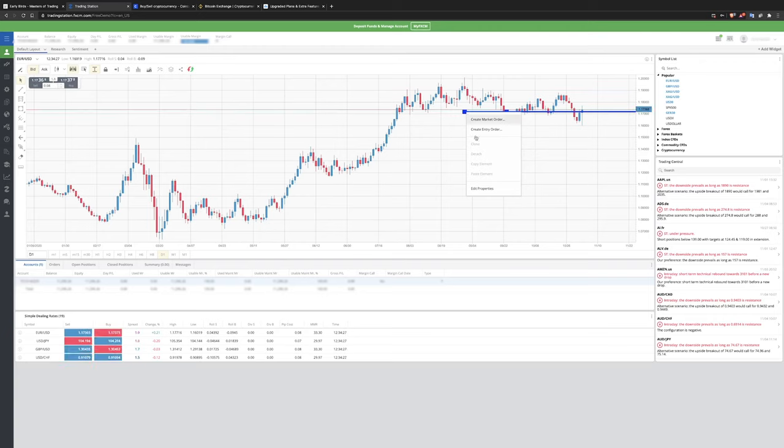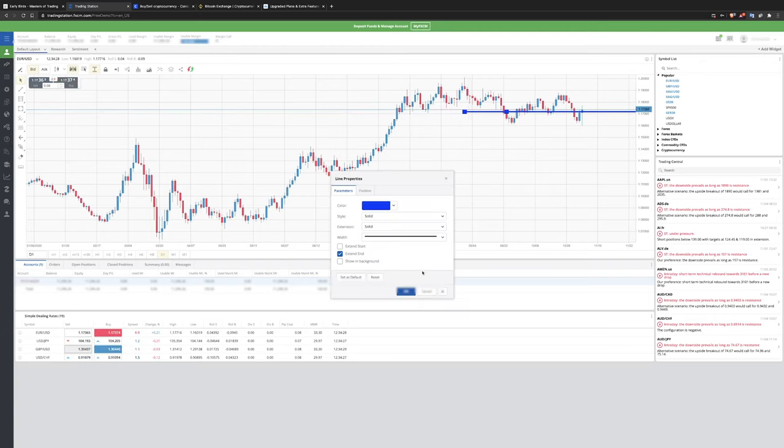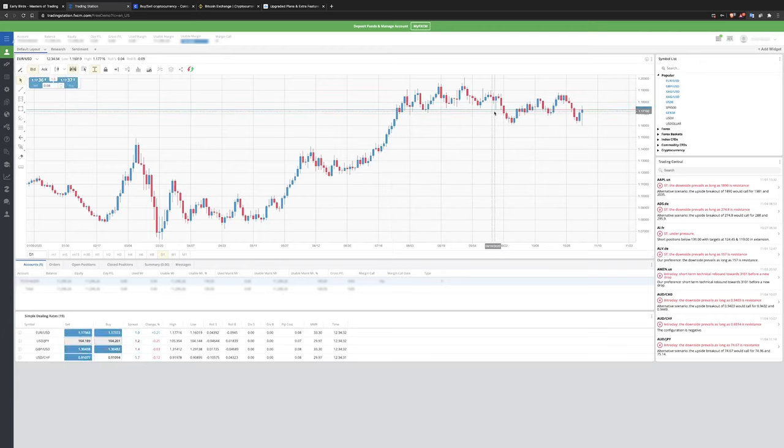Okay. And I can't even delete that easily, can I? Let's see if I can click on it. Oh, okay. We'll take that. Yes, so this is what you get when you log into the web version of Trading Station.